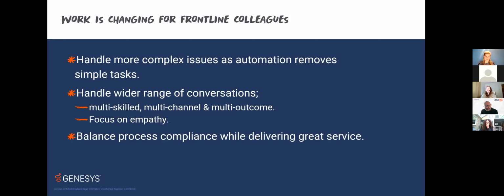Colleagues need to balance the need for process compliance whilst delivering great service. And one of the things that we heard earlier about side-by-side coaching is that quite often in those instances, we get caught up about compliance and we forget the great service. Whereas perhaps remote coaching is really a great way to try and see that balance.